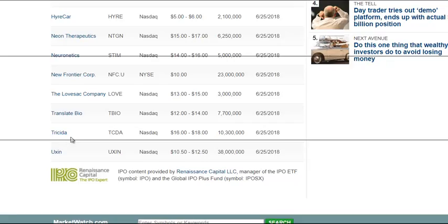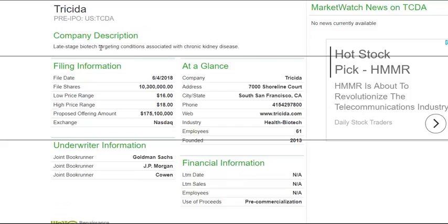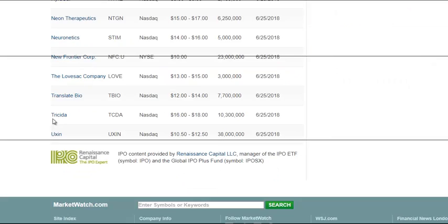Tricida. This is the one that looks familiar to me. It's a late stage biotech targeting conditions associated with chronic kidney disease. Now I like this. I like everything about it. Founded in 2013. They're going to offer it at 16 to 18, 10 million shares on the NASDAQ, JP Morgan underwriting, Cowen also. So that's interesting. Sounds very interesting. So I'm going to put that one down.